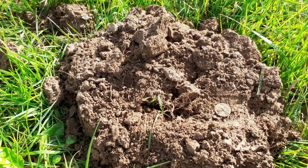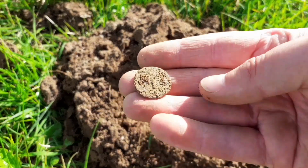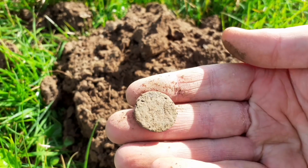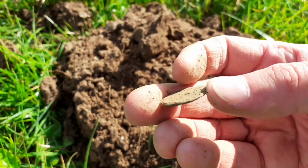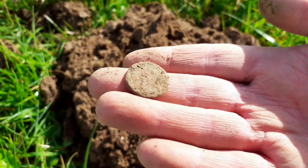Next up, this was a 17. One of these times I'm going to dig one of these and it's going to be a Roman coin. Because that could easily be a Roman coin, couldn't it? I very much doubt it is. Probably just another crusty Georgian, but I think it's another coin anyway, so I'm happy with that.